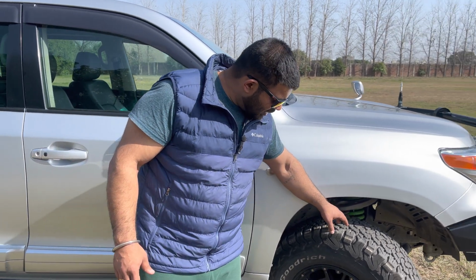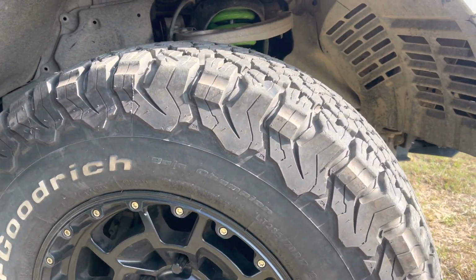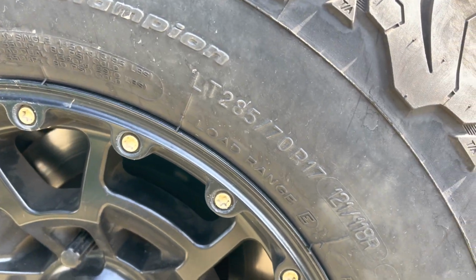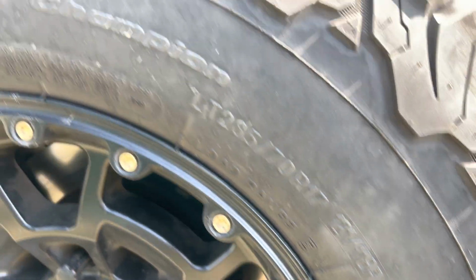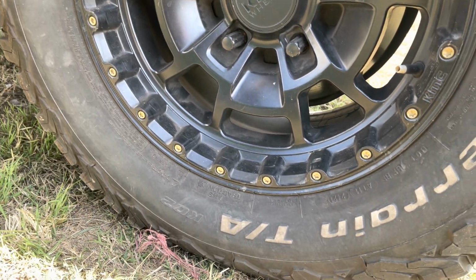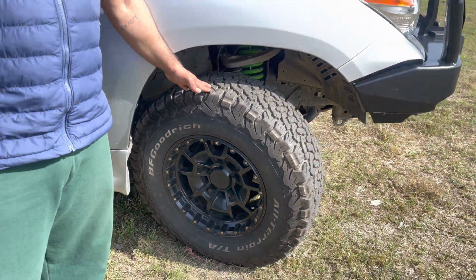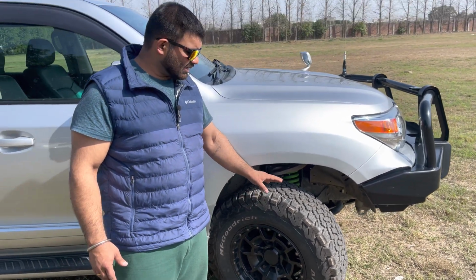And of course, we've got the ever favorite BF Goodrich all terrains. This is a set of KO2s, 285/70 R17. These were provided by Saurabh from Paya 4x4. Even the wheels were imported by him for us, and the tires as well.